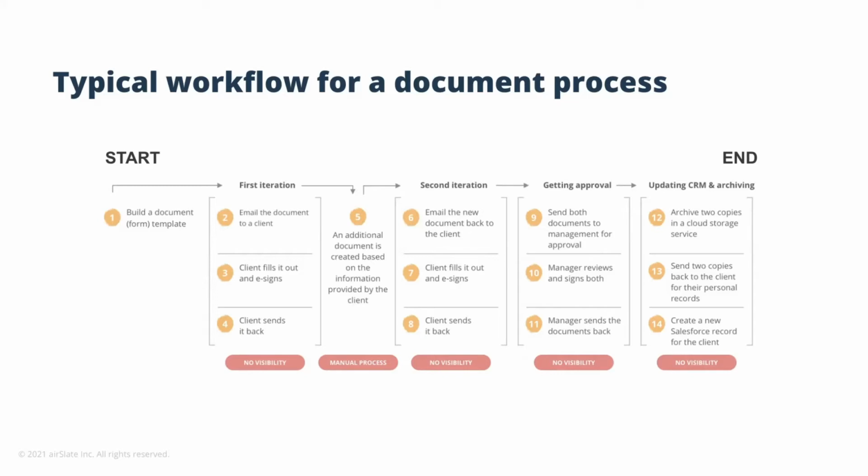And you can see that this really turns into a struggle because a lot of this is not visible and you can't see what's happening, as well as it takes a lot of time that you're not spending on the client, letting them know what's happening.